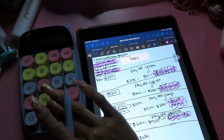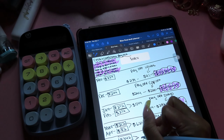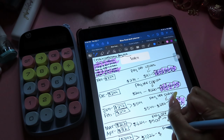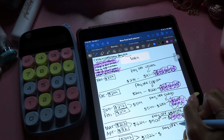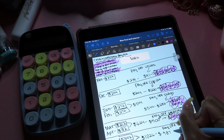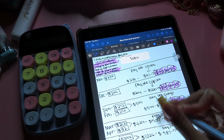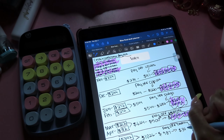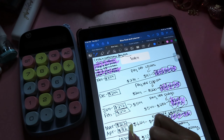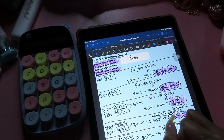Plus 342. It's going to give us 1026. And we're going to pay off Destiny, which has a balance of 987. $39 in our savings. And we'll be free of those credit cards by August. So August will be debt free of these.